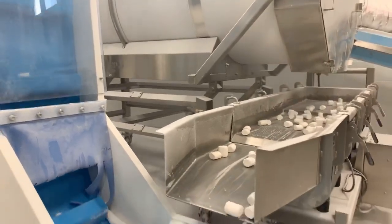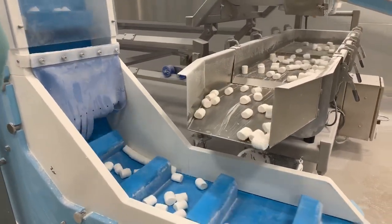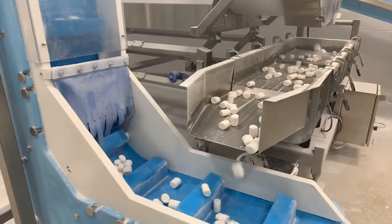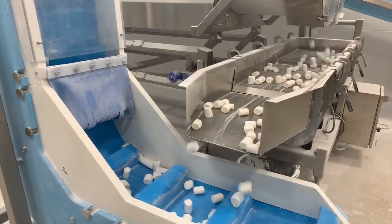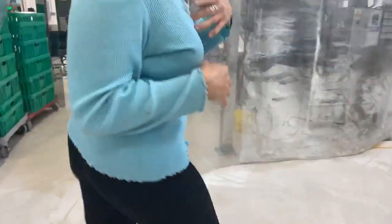Marshmallows going up the conveyor belt, getting ready to be packaged for some delicious child or adult to have in their daily routine, even breakfast for you folks on the West Coast. Okay, come with me now to see how they're packaged.